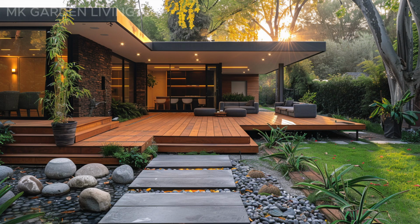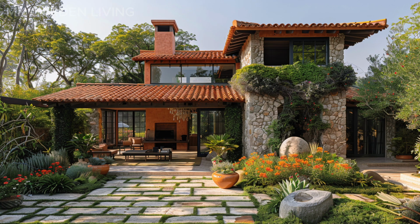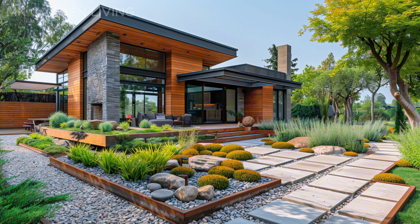Steps leading to the house are highlighted with a warm, golden yellow LED strip lighting. The landscaping includes various textures and heights of greenery, such as shrubs, bushes, and grasses, in rich, deep greens, muted golds, and browns.